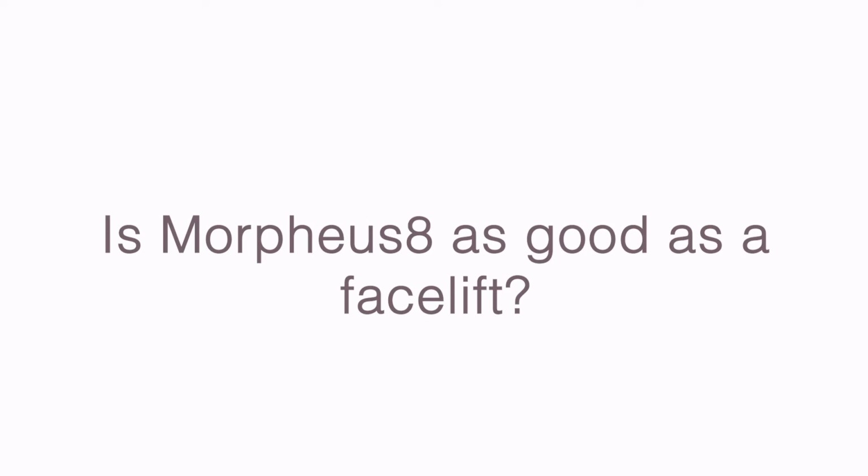Is Morpheus8 as good as a facelift? No non-invasive treatment is ever going to be a facelift. If there is, that will be amazing, but we're just not there yet. But it does many of the same things. So you have tightening in the same direction and idea of the facelift, but it's not quite as dramatic or as long lasting. But that being said, it will definitely be noticeable, confidence boosting.